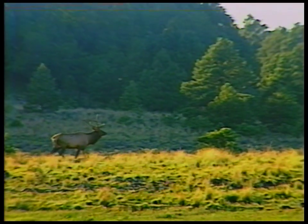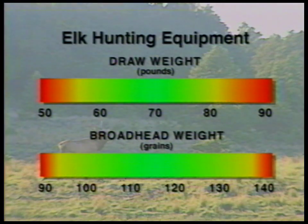Henry's next question revolves around equipment. I personally recommend a bow drawing at least 60 pounds draw weight and a broadhead of at least 100 grains. Henry's current setup is a Bear 1-cam Super Strike bow set at 70 pounds with 100 grain Thunderhead broadheads.